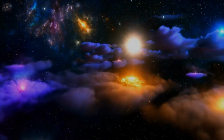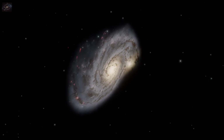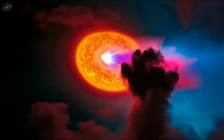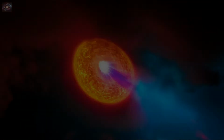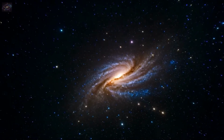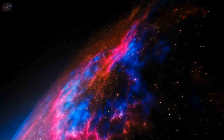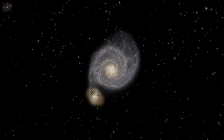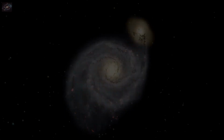Using radio observations, astronomers have mapped the magnetic field lines within the galaxy, which closely follow the spiral arms. These fields play a crucial role in regulating the collapse of gas clouds, influencing both the rate and efficiency of star formation. The alignment of magnetic fields with the spiral arms is thought to result from the interaction between density waves and the galaxy's differential rotation.